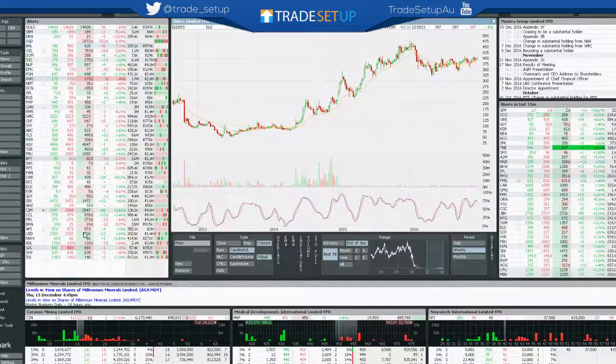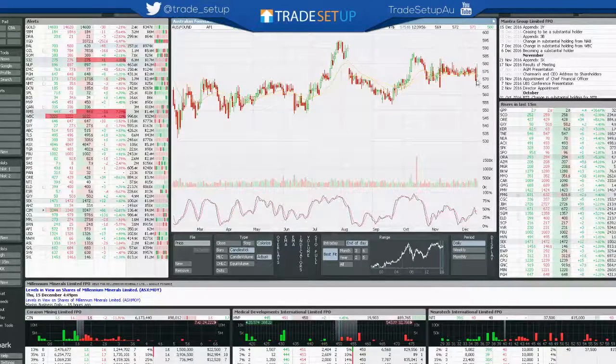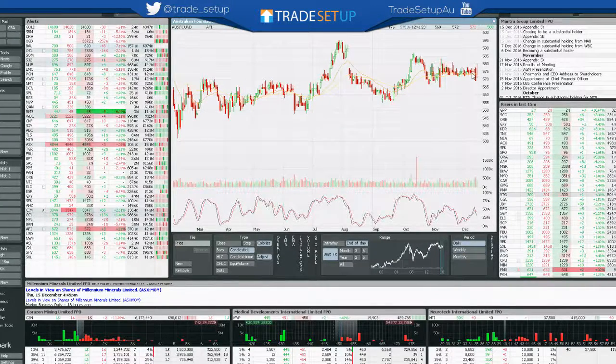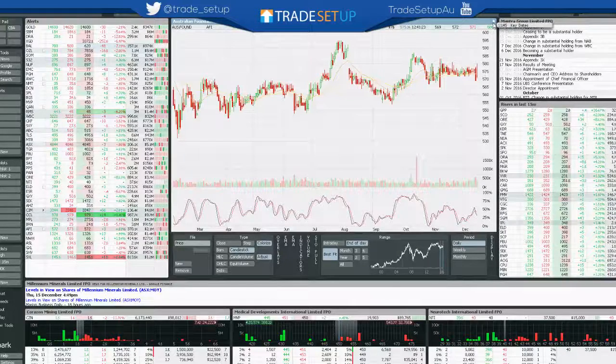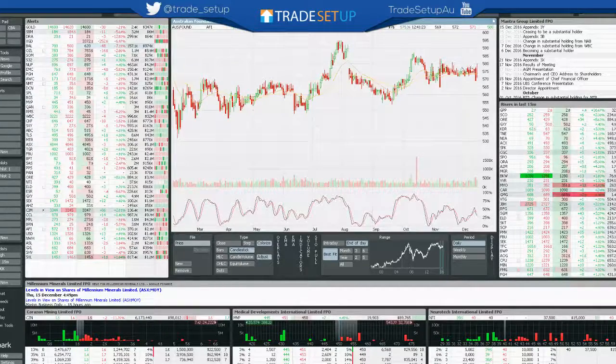What else do we have? Stocks on the go. AFI. We were looking at that. Actually, that's a daily we want to look at. We were looking at that at one stage. That's a big move today, actually. Key dates. We were looking at that as a bit of a kick up through.